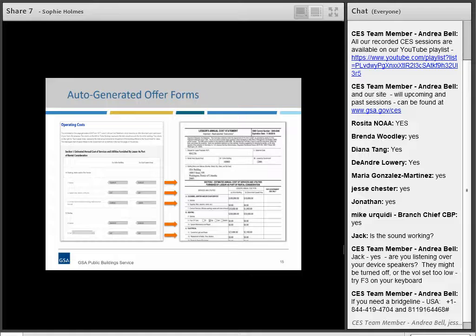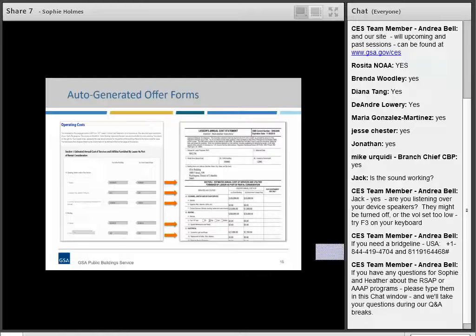As offerors enter their information into the platform, certain GSA leasing forms are auto-populated based on their inputs. In this example, as the offeror is inputting their operating costs into the RSAP workflow on the left side of the screen, the workflow helps to calculate operating costs for the whole building and the space being offered. And on the right side of the screen, the system outputs a Form 1217 that the LCO will review.